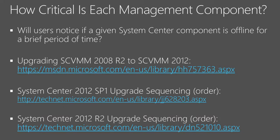So first question is, when you're upgrading the management pieces of your private cloud, a huge question that we have is how important is it to maintain high availability of these components during the upgrade process? In other words, will your users notice if you have a brief period of unavailability for a component during upgrade? A lot of times a user won't notice. A lot of times these steps can be done on a weekend or during evening hours, during downtime or regular maintenance windows.